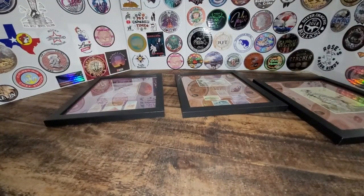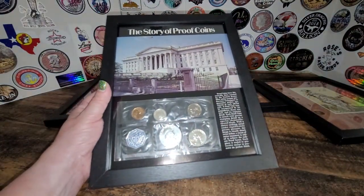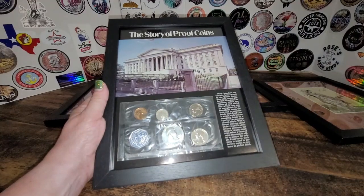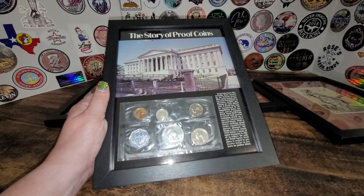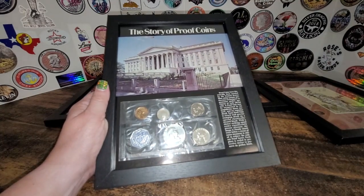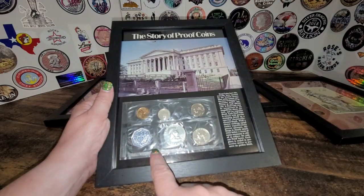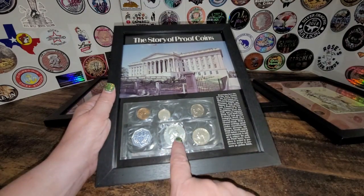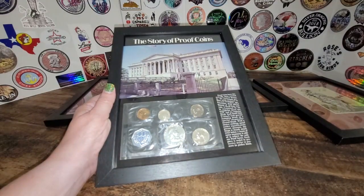The next framed item, I got it because of my friend William Fine's pennies. He's always challenging me to grow as a coin collector, and so I got this one because of him. It's the story of the proof coin, and so I thought, wow, this would be really cool to have on my wall. And it does have a proof set down below. This is a Philadelphia proof set. And it's a 1962. So that is cool.